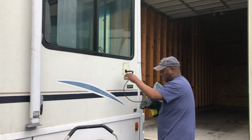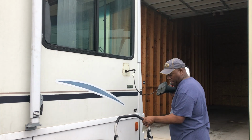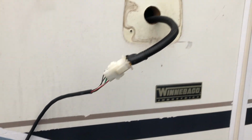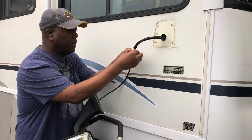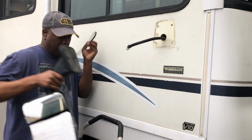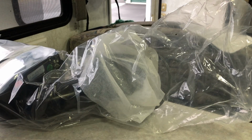I went all the way through, put the mirror down on my ladder to hold it steady as I fished out the rest of the cables, and you can see the mirror there. Pretty trashed, and there's the connector that I'm talking about. I have to take the connector, just unhook it, and that's basically it. I want to make sure I didn't break that connector because I don't know what I would do after that. The mirror is gone, off. Now it's time to get the new mirror.